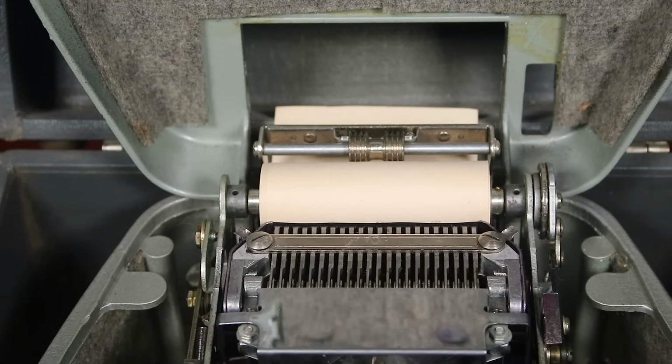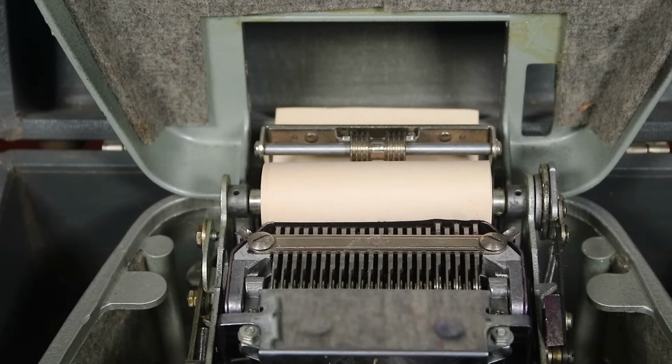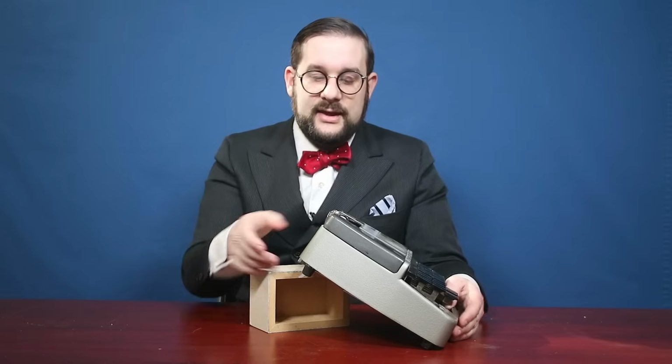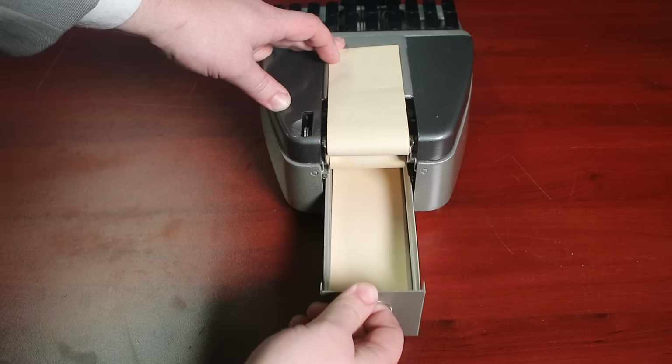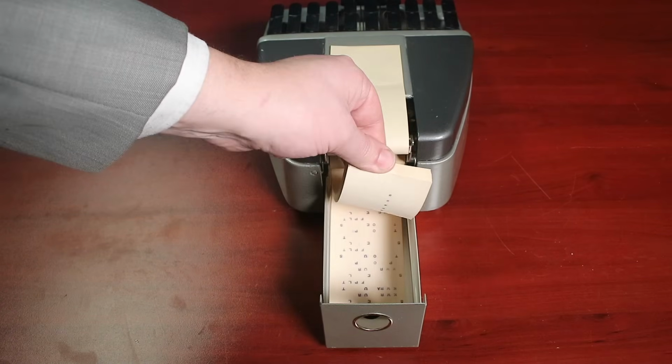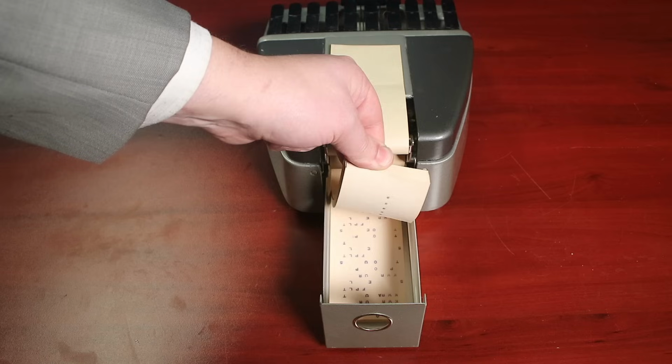And of course, there is a cam mechanism that with each key press advances the spool of paper through the machine. And how that works is actually quite interesting. Standard stenographic paper has 22 columns to match the 22 keys. And it's loaded into this little drawer in the back here. And it actually comes pre-folded in accordion fashion back and forth.